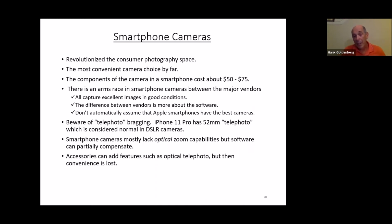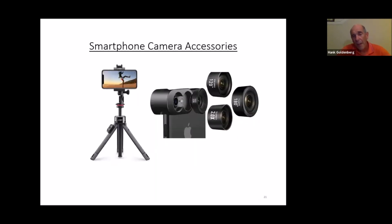And there are accessories. You can add a telephoto lens to a smartphone, and you can have a bag full of accessories if you want to carry that around, but then, you know, you're losing the convenience that you have with the thing that's in your pocket, a smartphone. And here's some examples of some accessories.